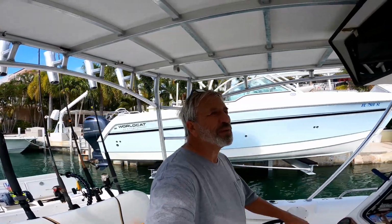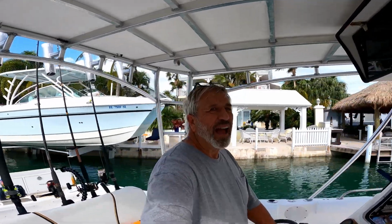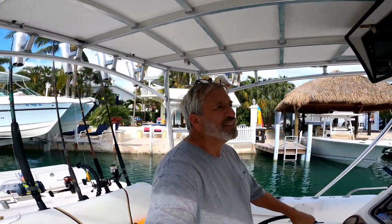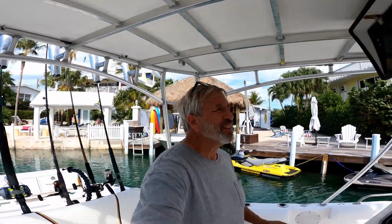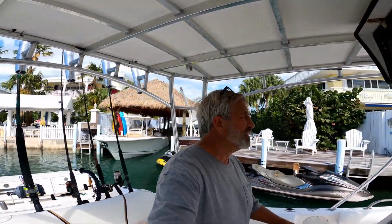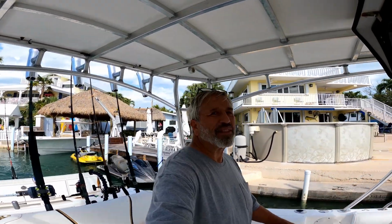I think they're gonna be biting. We got a little bit of wind. It could be rough out there. We've got a high tide. Just showing you a little bit of the tight corner here in the canal, but we navigate it pretty well. So let's go see what's biting out there.